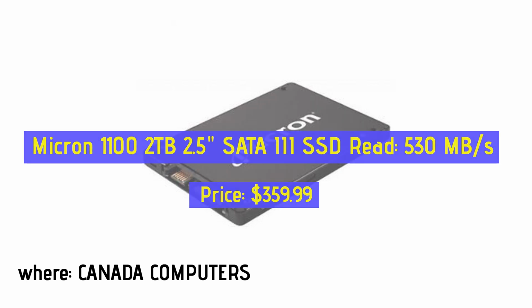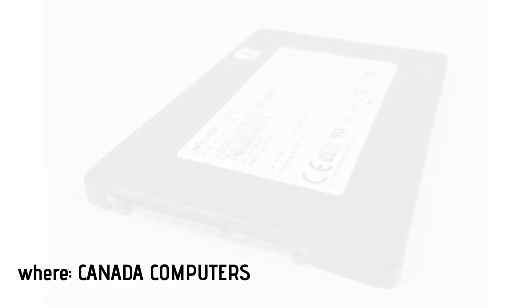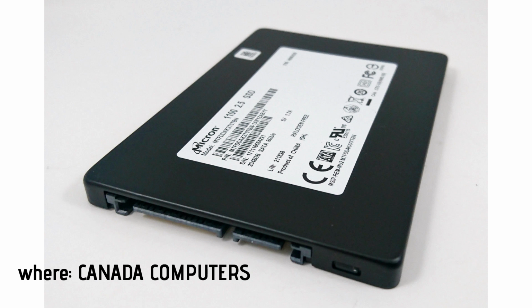Why is it so cheap? Well, it's considered OEM. What does that mean in the world of computer parts? It means it comes in a white box with nothing more than a SKU on it. You get the bare drive, no stickers or cables or whatever. But for $359.99, do you really care about cables and stickers? And by the way, the performance is right up there.